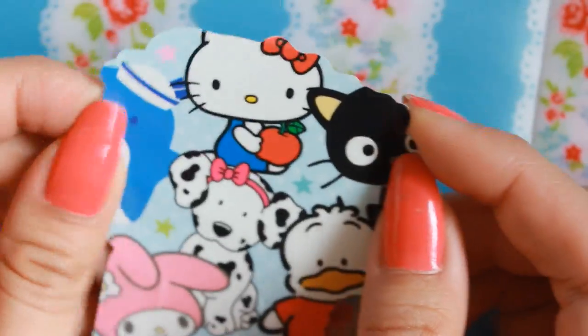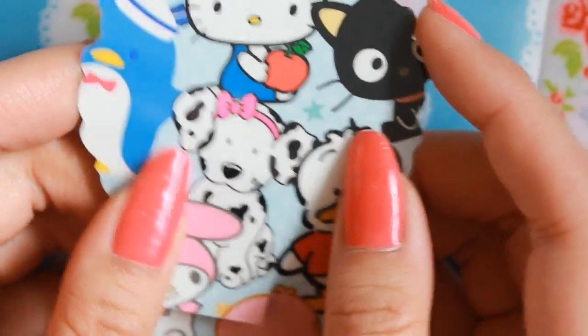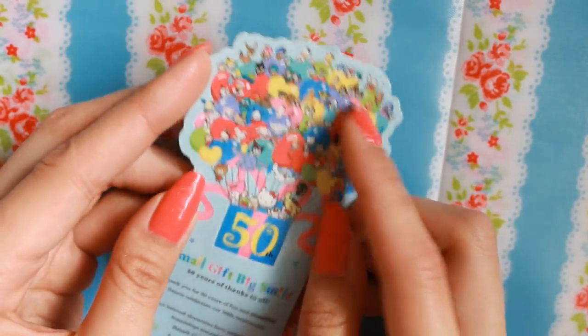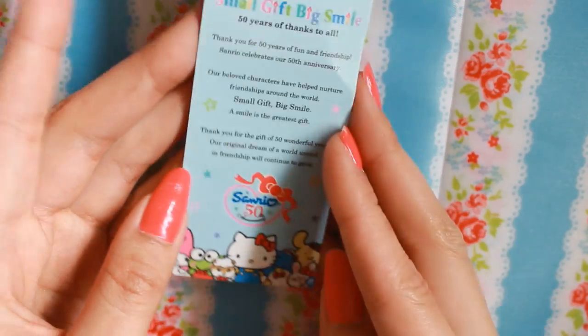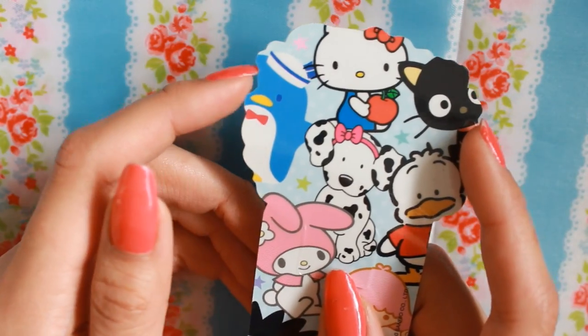And the next thing I see is a bookmark. I love to read, so this, it's so handy dandy, and it's so adorable. Oh my gosh. I've seen a booklet of this, the 50. Oh my gosh. That's so cute. Thank you so much for sending me this. Look at Tuxedo Sam. Oh, poor him. His eye got cut off.